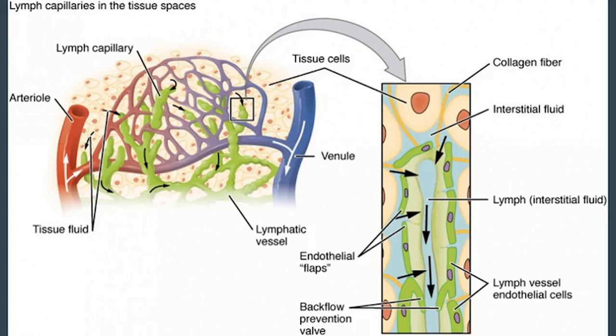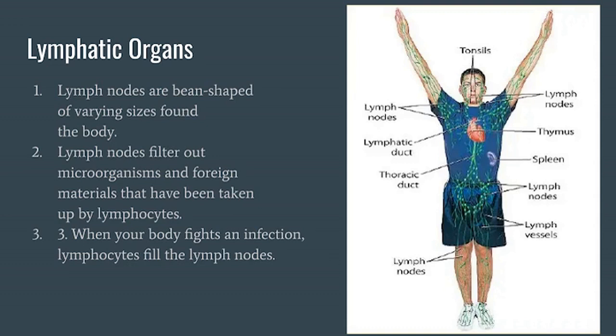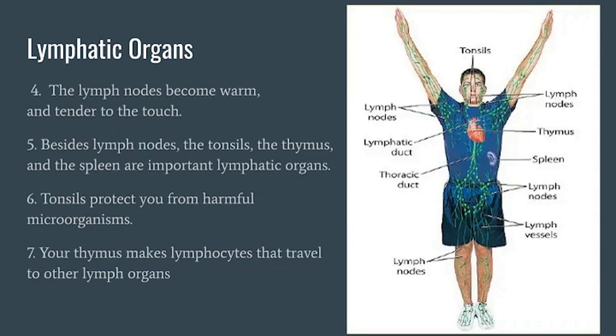All around your body there are lymph nodes. Lymph nodes process lymph and filter out pathogens and other foreign substances. There are lymph nodes in your neck, armpit, and waist. One sign of infection includes swollen lymph nodes. You might have noticed that when you get a cold, your neck or tonsils are swollen. This swelling allows more white blood cells to be in your tonsils to kill harmful bacteria or viruses that cause you to be sick.